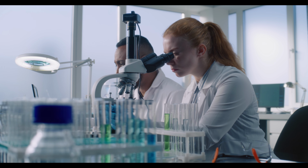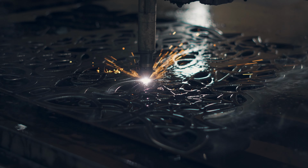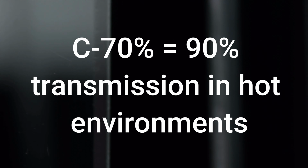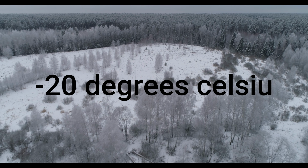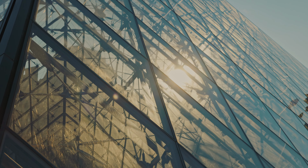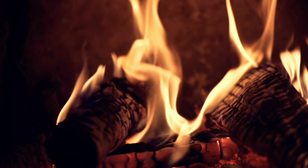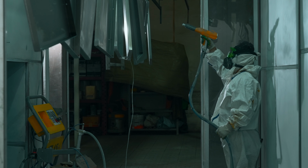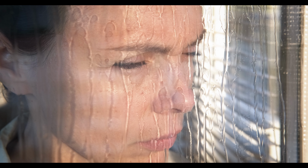And then came the unexpected breakthrough: a UV curable coating that made fogging practically irrelevant. The C70% coating maintained over 90% light transmission in hot, humid environments and stayed crystal clear even at minus 20 degrees Celsius. When other surfaces turned opaque, this coating remained untouched, and it held up against UV light, heat, and water without losing its anti-fogging power. This wasn't just an anti-fog coating. It's a turning point in the battle against fog, finally delivering a reliable solution.